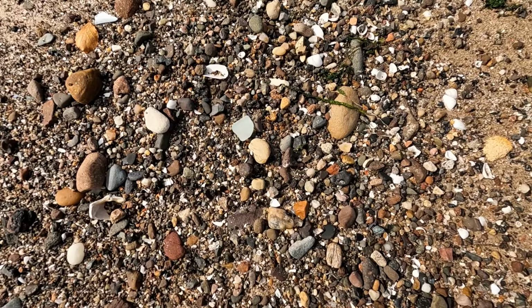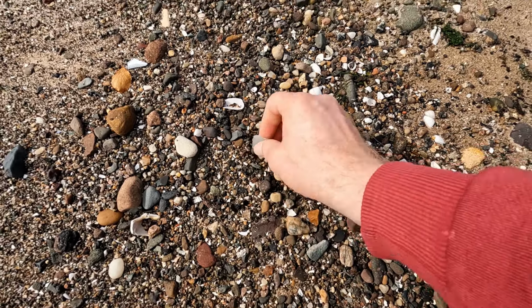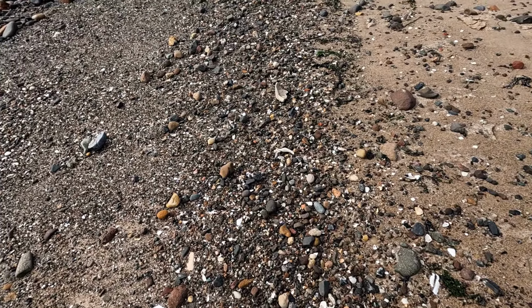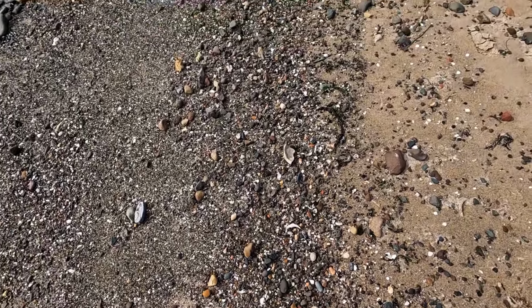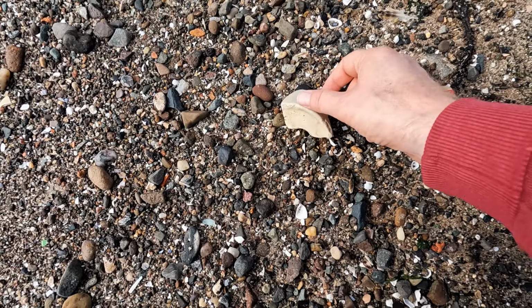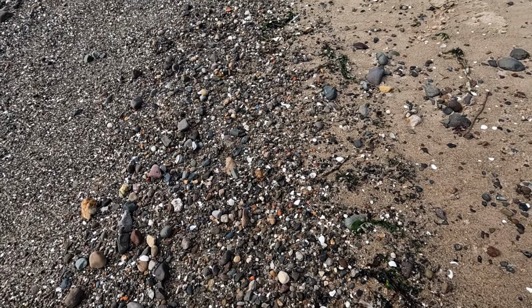A nice wee nugget, quite chunky. We'll have that. Now, just in front of that though, there is a wee bit of what appears to be an old ginger beer bottle. So I'll have that, and wouldn't you know, nothing on that one, but wouldn't you know, right in front of that, can you see it?